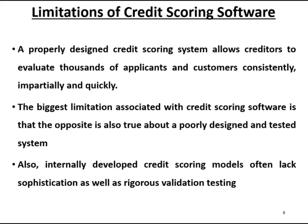Limitations of credit scoring software. If it's true that a properly designed credit scoring system that's been validated and tested will allow creditors to evaluate thousands of applicants and customers and do so consistently, impartially, and quickly, then the biggest limitation associated with purchasing credit scoring software is going to be that the opposite is also true. If a credit scoring model or credit scoring software is improperly designed or not adequately tested, it will generate inaccurate recommendations and problematic recommendations for the credit decision maker.